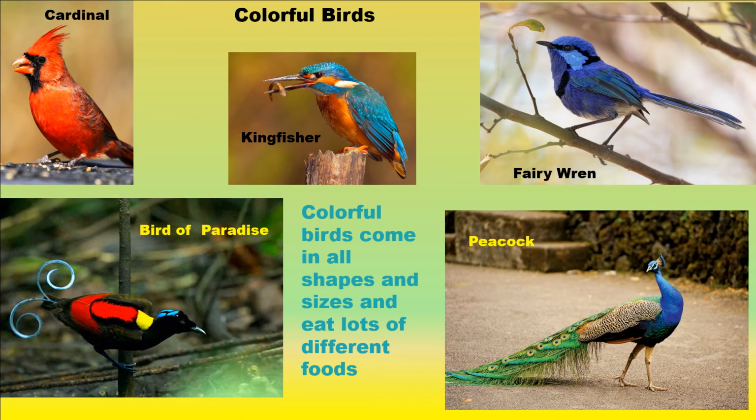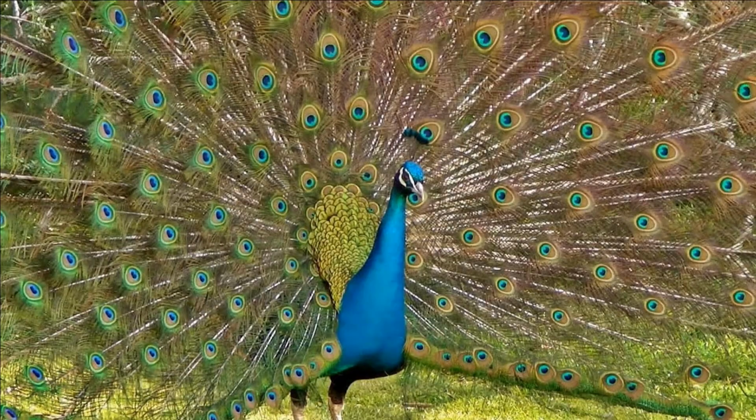And the peacock, we probably think of as being in the zoo mostly. However, they are grown on some farms. When the peacock spreads its feathers, boy, does it look big and pretty.